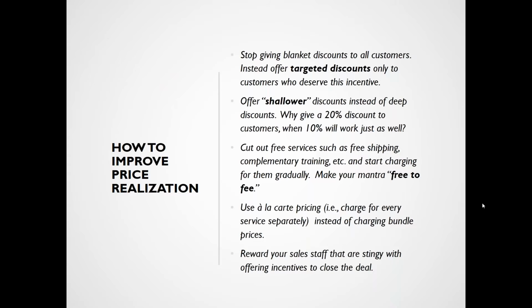So finally, how do you improve price realization? And this is where my comment from earlier comes into play, which is you can raise prices without actually raising prices. And one way to do this is to stop giving blanket discounts to all customers.